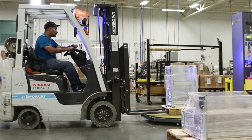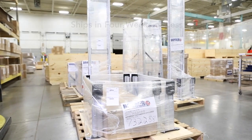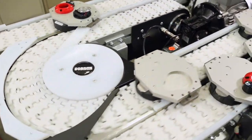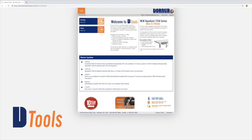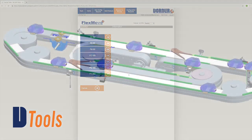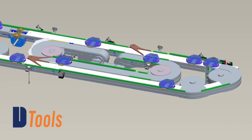Consistent with Dorner's industry-best lead times, FlexMove pallet systems ship in 4 weeks and ship in sub-assemblies for fast and easy installation. Dorner conveyors come standard with the peace of mind of the Dorner 10-year warranty. Using Dorner's online configurator, you can design and engineer simple or complex conveyors to meet your needs in minutes. The industry-leading tool delivers a complete 3D CAD assembly model for instant validation of fit.